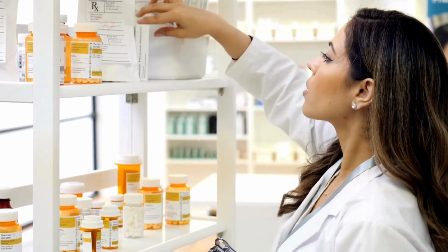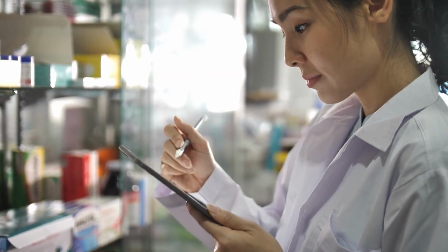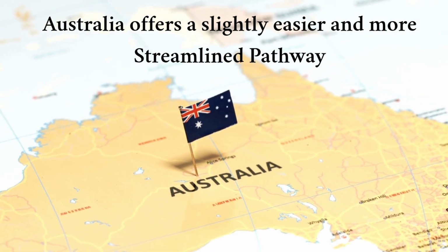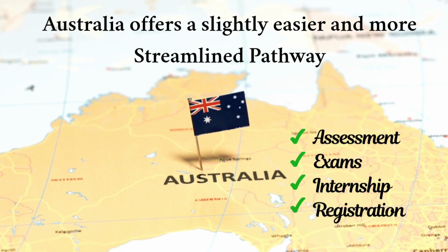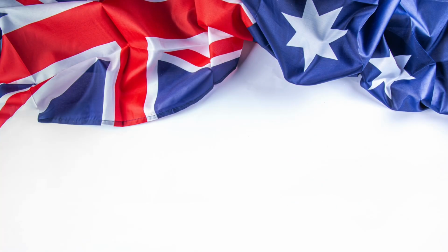Thinking of becoming a pharmacist abroad? Compared to countries like the United States, Canada, or the UK, Australia offers a slightly easier and more streamlined pathway for foreign-trained pharmacists. There's no need to repeat your whole degree or spend years on licensing. Just a few focused steps, an assessment, an exam, an internship, and you're on your way to full registration.